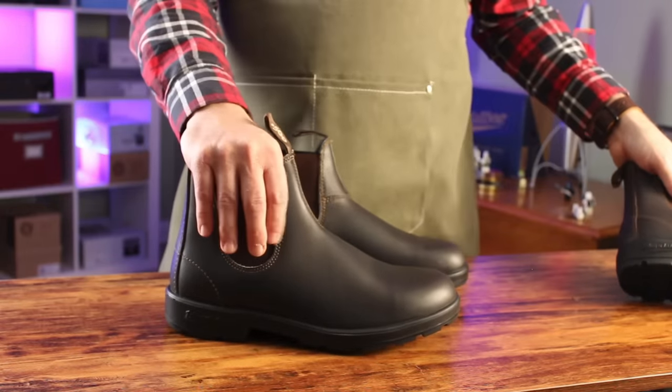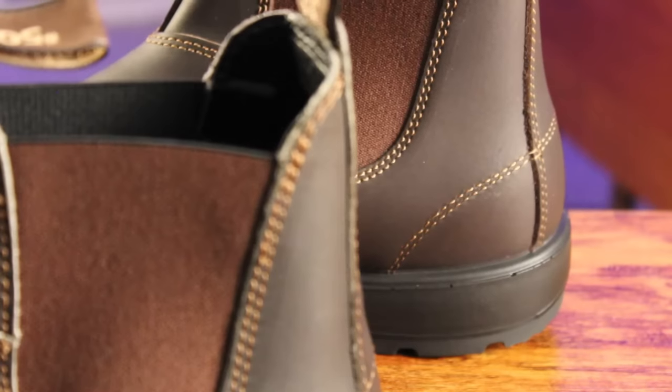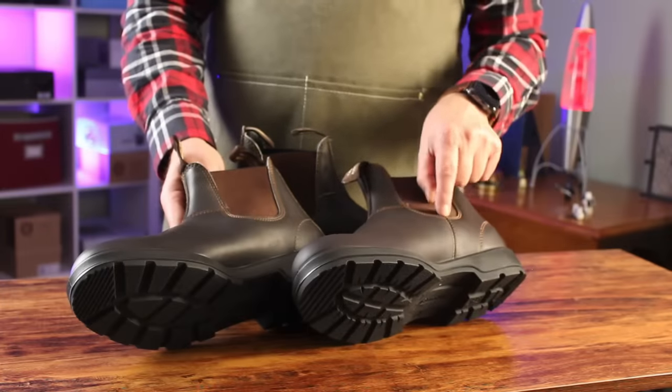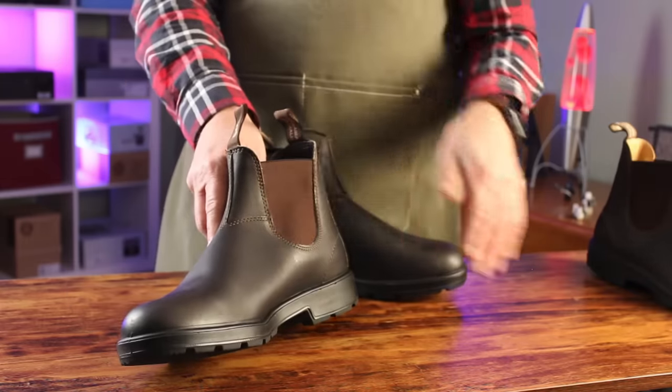The quickest way to tell the difference between the 500 and the 550 is the stitching. The 500s have a single line of stitch, the 550s use a double stitching. The 550s also have this stitch just below the gusset where they bring two pieces of leather together, whereas the 500s, that's a single piece.